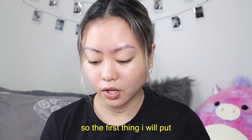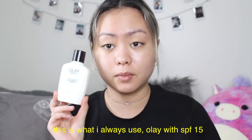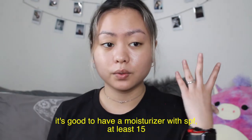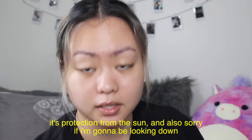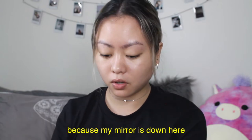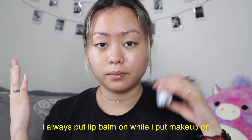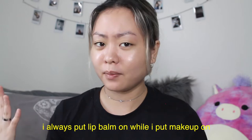So, ang una kong ilalagay, naglagay ako ng moisturizer. Ito ang lagi kong ginagamit, Olay, with SPF 15. Maganda kung ang moisturizer niya may SPF, at least 15, protection yun para sa araw. And also sorry kung ako ititingin sa baba kasi nandito yung mirror ko. And yeah, also lagi ako naglalagay ng lip balm while naglalagay ako ng makeup.